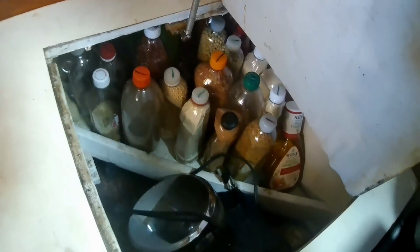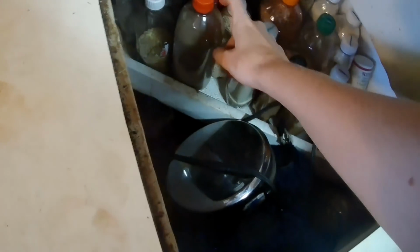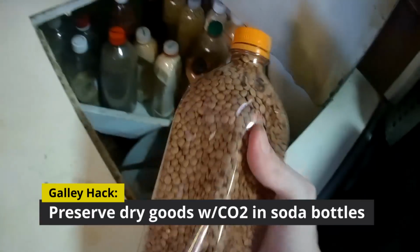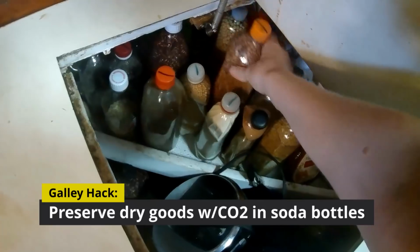In here, we've got a lot of storage. I don't remember if I showed you this already. We got lots of dry goods here that we pack with carbon dioxide, using our carbon dioxide tank, and that keeps them fresh for years and years. So we got things like rice and lentils, that sort of stuff.